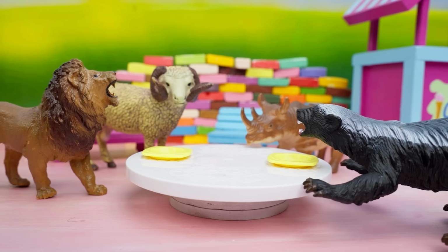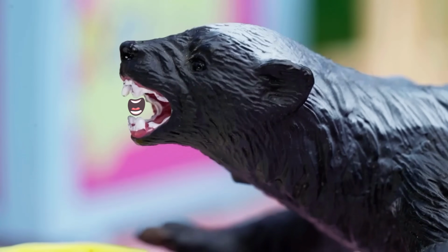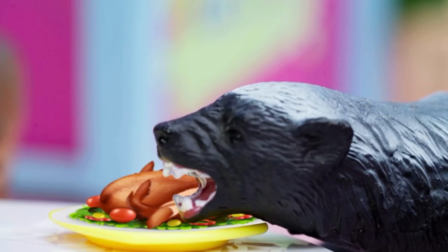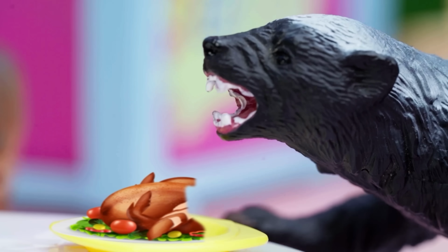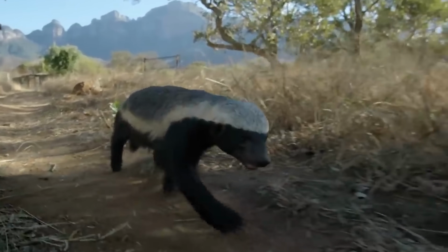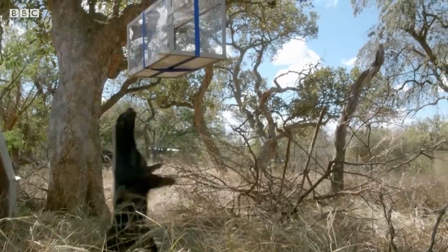Yoo-hoo! Look, friends! The animals are here for a grand feast. Where is the food? Bring me my food! Look! He got broccoli and some chicken. Wow, the honey badger chooses chicken. Did you know why honey badgers didn't eat broccoli? Because he is a carnivore animal. It means he only eats meat.